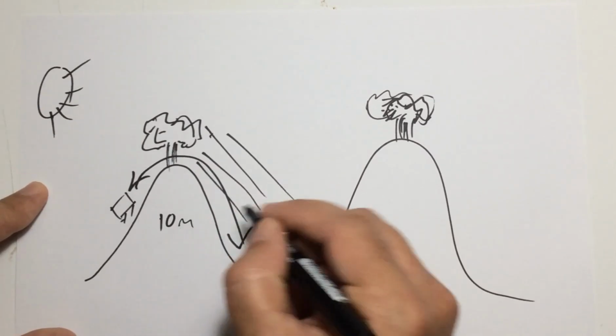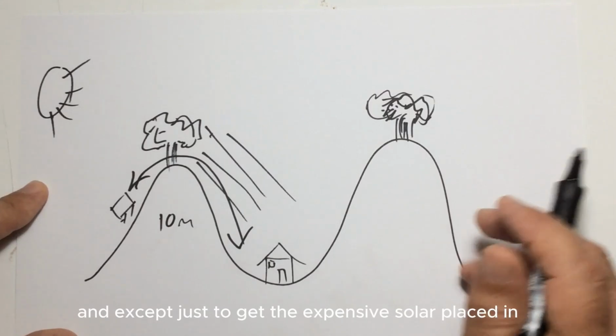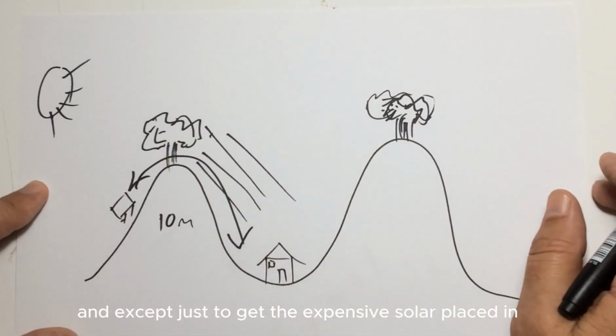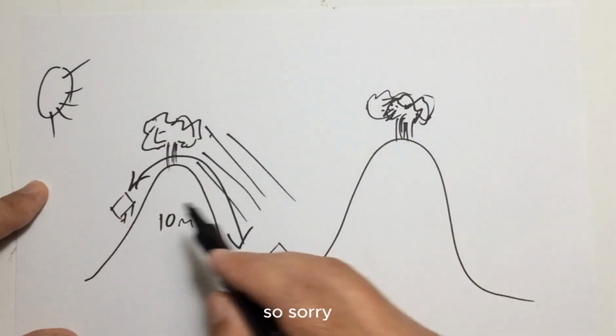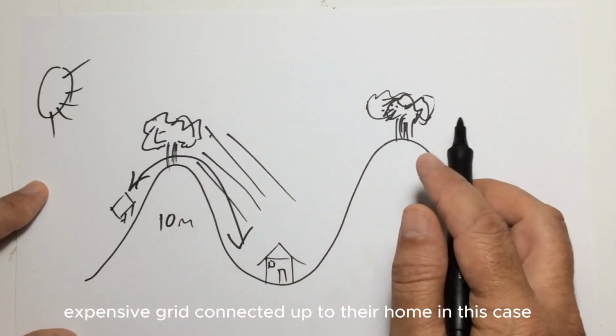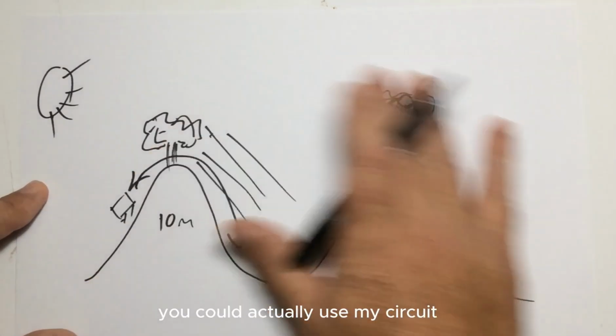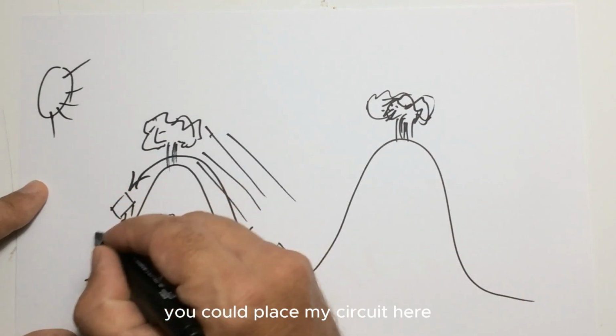So there's really no option for people except just to get the expensive solar put in, or expensive grid connected up to their home. In this case, you could actually use my circuit. You could place my circuit here.